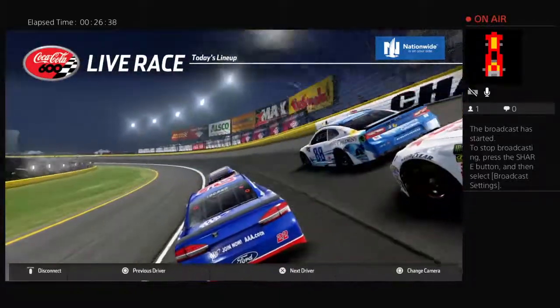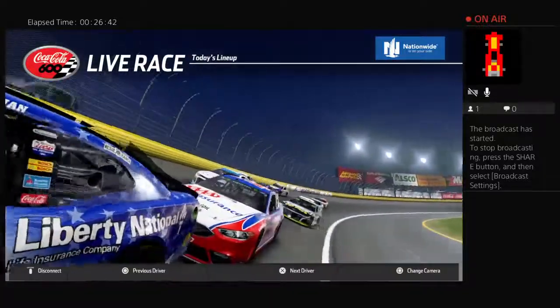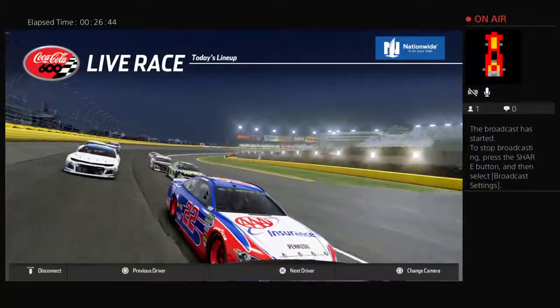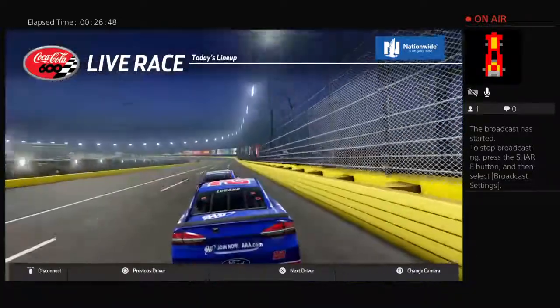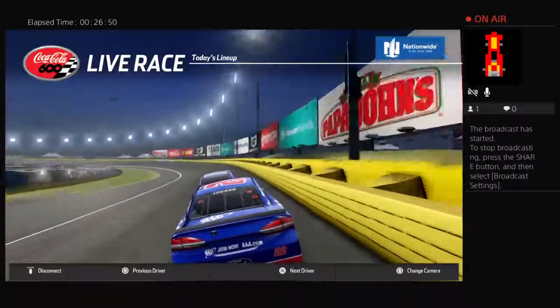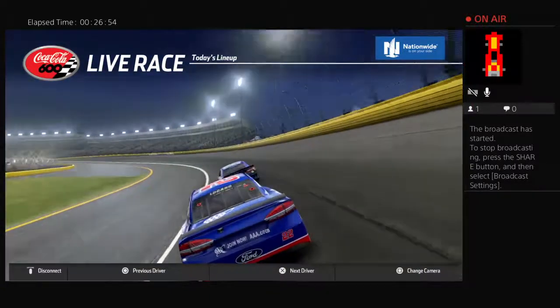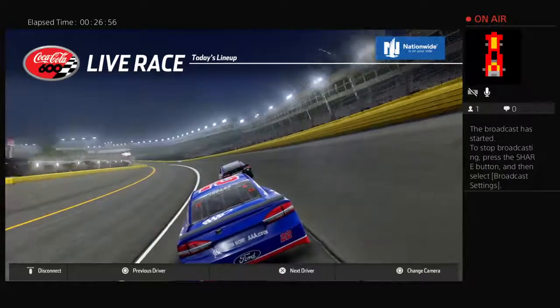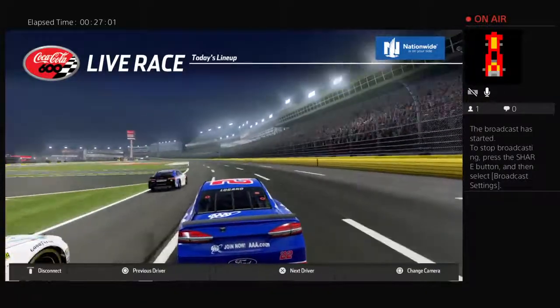31 car out front. Outside line. Ooh, that 48 car wiggles on the bottom, stacking up that inside line as the 22 gets on the back bumper of the 31. Last time the 31 went to victory lane, Phoenix in 2017, Ryan Newman behind the wheel. 4 laps to go at the stripe.